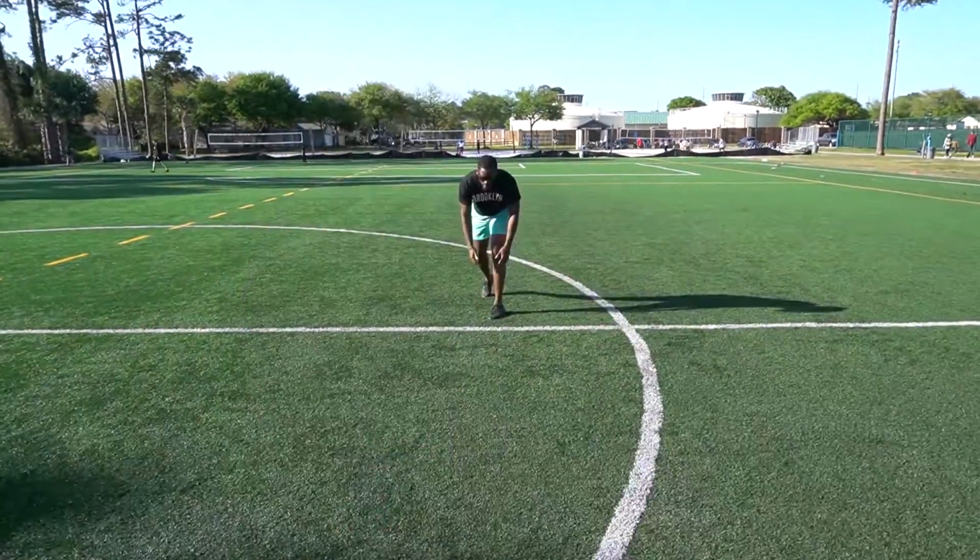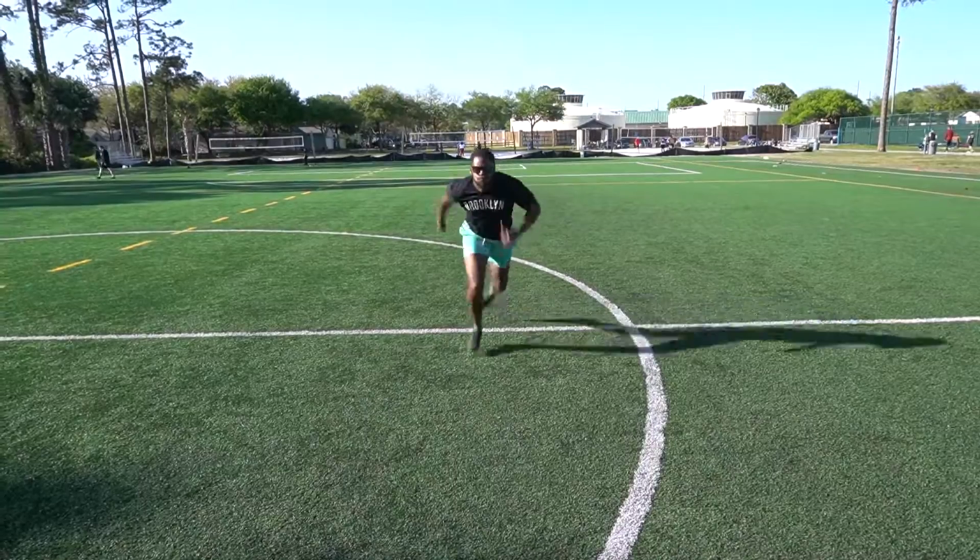All right, so I'm gonna set up for a slant route, and I'm gonna really show you guys what I mean. My shoulders are gonna be low. I'm gonna be eyes up, shoulders low, eyes up, pushing the DB, and then I'm snapping it off at a 45-degree angle, winning angle to break that slant. All right, so you guys are starting to understand what I mean by your shoulders are low, you're really digging, and then you're snapping off at the last minute.